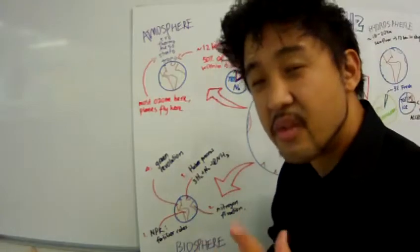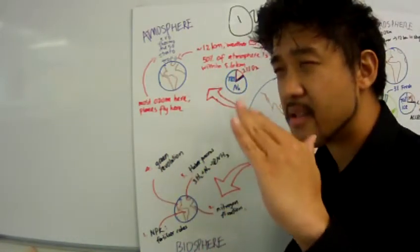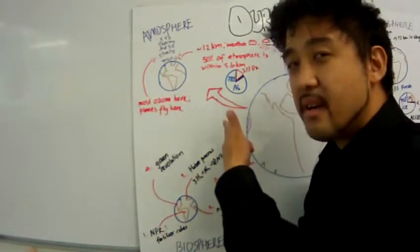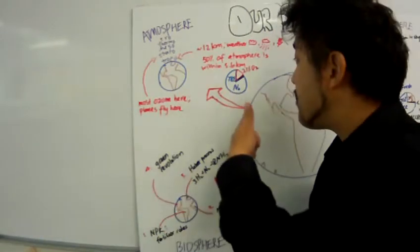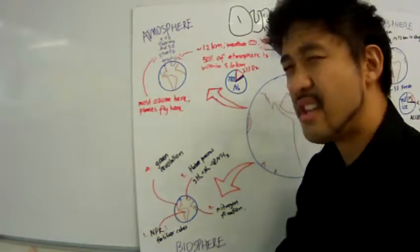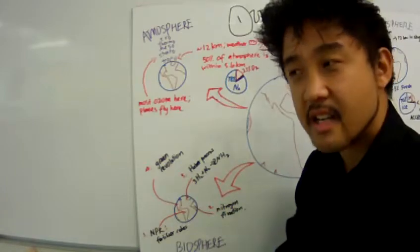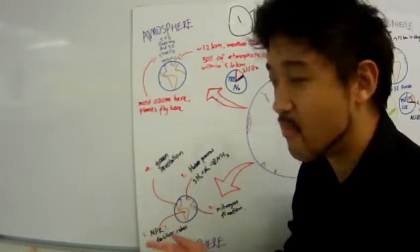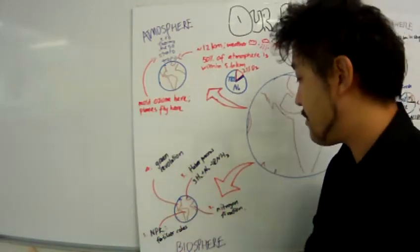And within this 5.6 kilometers, if the air is clean, about 78% of it is nitrogen gas and 21% of it is oxygen gas. Then the rest of the 1% is made out of argon, carbon dioxide, methane, and other gases. All right? That's what we need to know about the atmosphere.